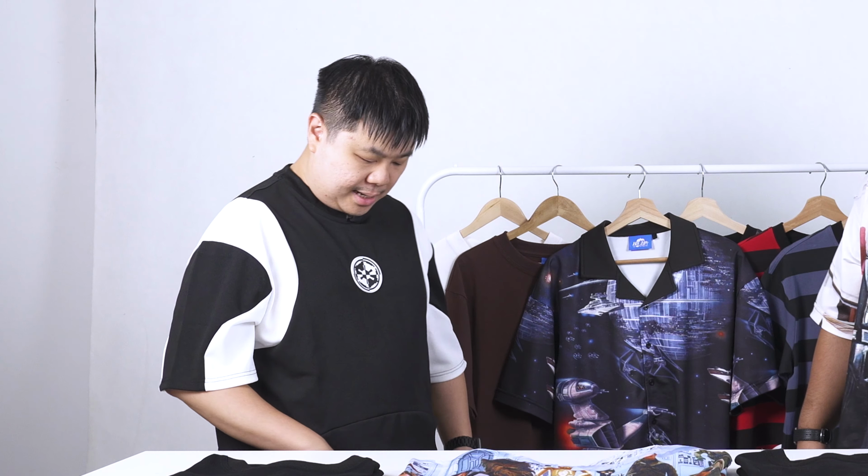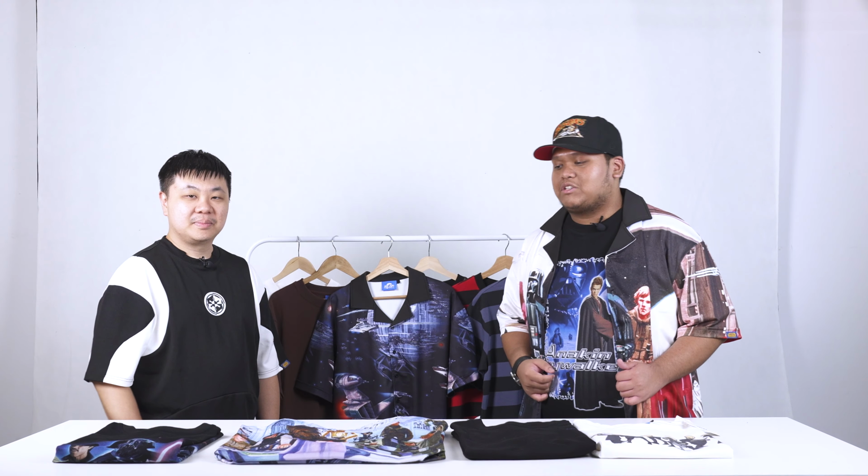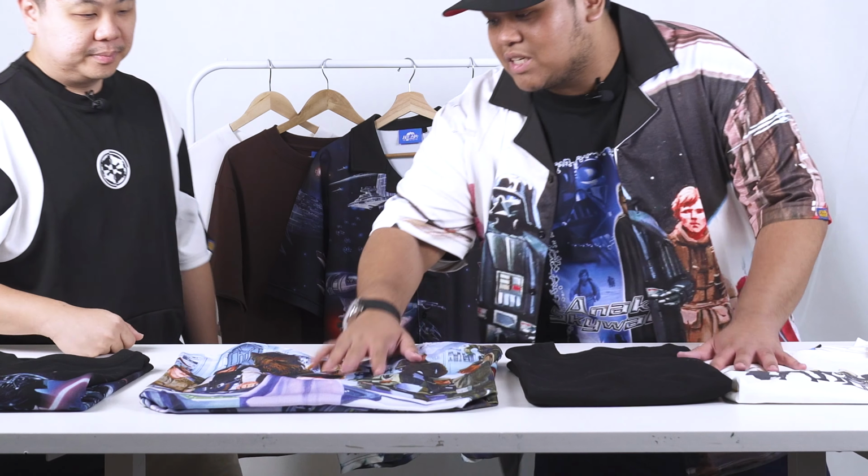Okay, so how about you, Victor? What do you have on? I see you got like some basketball jersey. Yeah, so this is an Imperial jersey. It's as if the Imperials have a basketball team and Darth Vader was the team captain. So this would be their workout jersey.